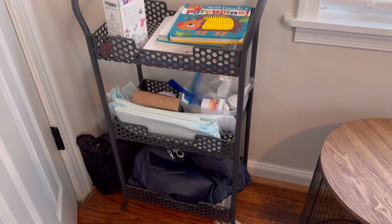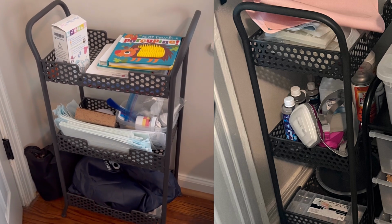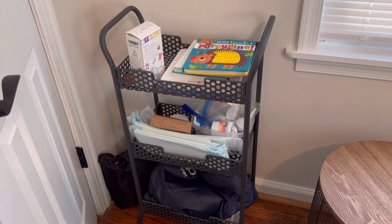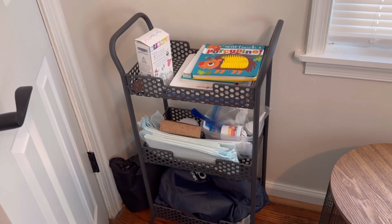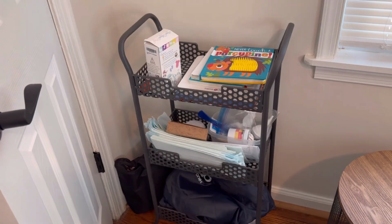So I also have this little cart. I used it for art supplies at one point. Another time I used it for dog food can storage. I found it at Ross, so it's definitely gotten good use. Very multi-purpose. Right now, as you can see, it's kind of like a little drop spot for books and for his little nail file and disposable changing pads that we usually pop in the diaper bag.